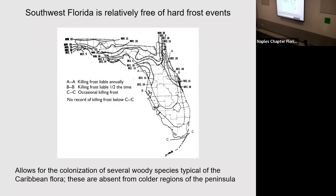So when we think about Southwest Florida, our vegetation, our flora is partly temperate, partly tropical. So historically, especially today, with climate change, but historically, even going back to the 40s and 50s, our area of Florida was relatively free of hard frost events. So those were quite rare.